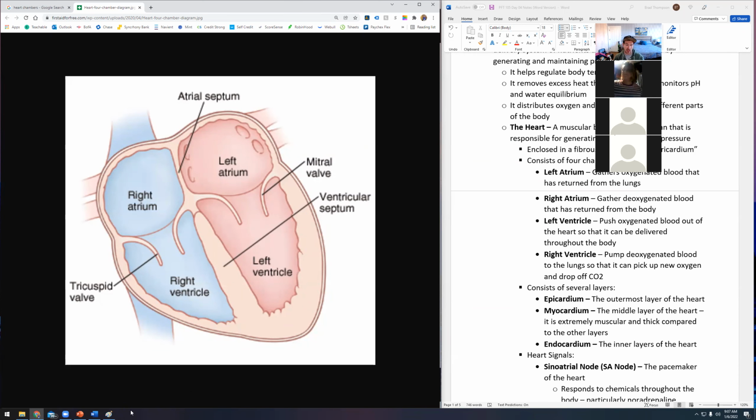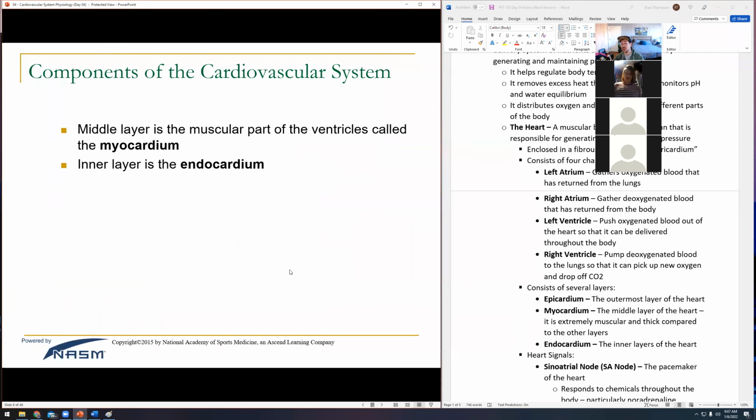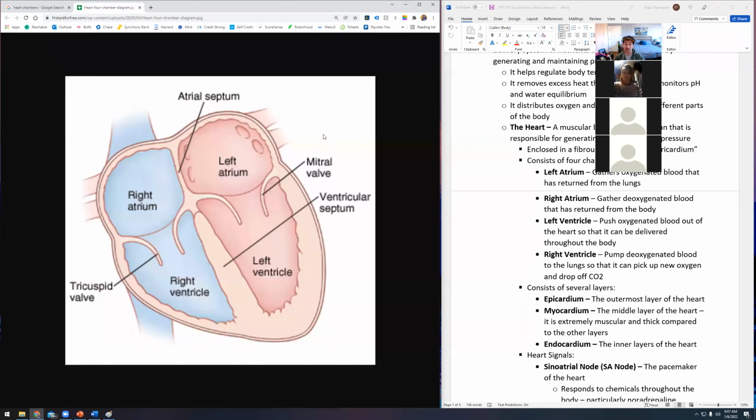Now, there's actually another layer that I don't think they're going to mention. Yeah, they're not mentioning it in this PowerPoint. There's actually another layer just outside of that. It's not officially part of your heart necessarily, but it's called your pericardium. Peri for perimeter, right? So it surrounds the outside of your heart, and cardium for heart. So it's this little sac that surrounds your heart, and it holds your heart in place. It holds your heart in your chest cavity.